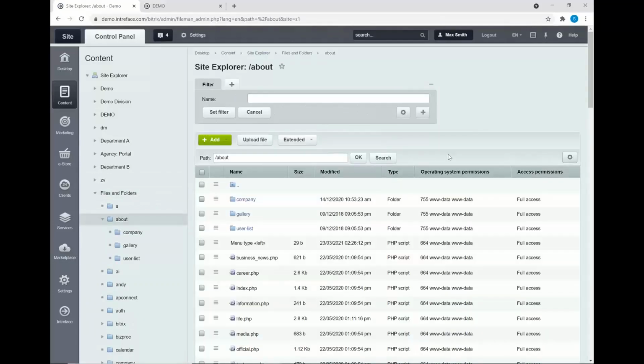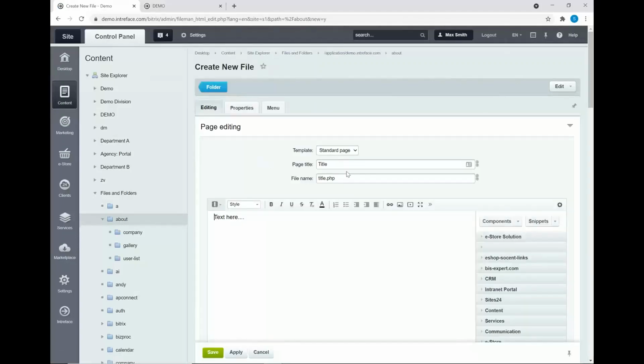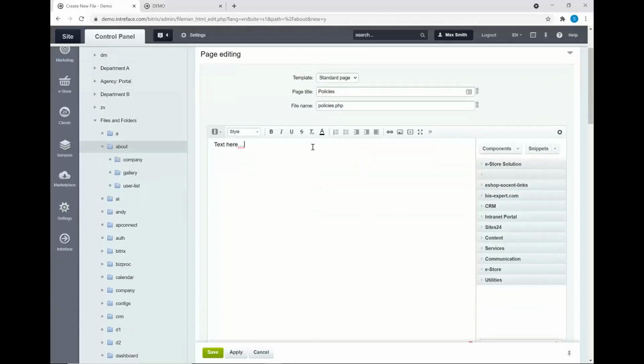What I'm going to do first of all is create a new page. Within this section here, I go to add a new file, and that file is a new page in the system. First of all, I can give that page a new title. So I'm going to call this policies. And further down here, this is the actual page. So this is what will be displayed to our users on the system.